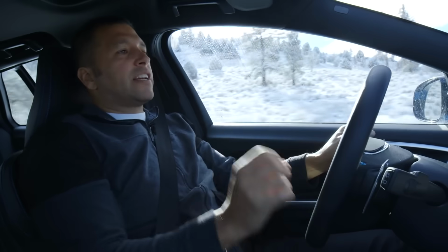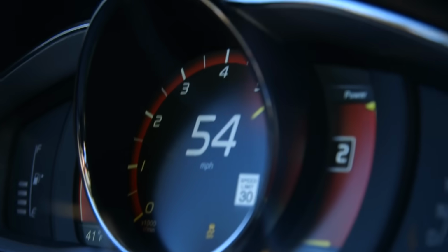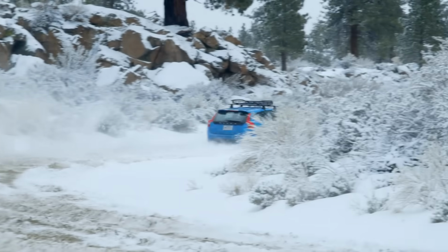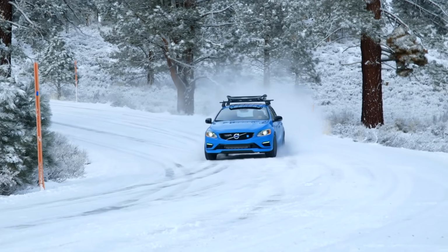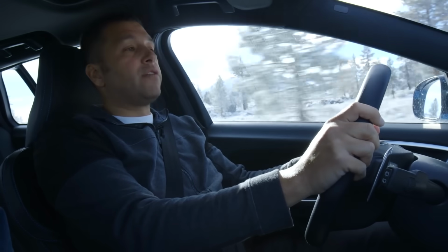Oh, it is a sweet sounding straight six, especially outside. The exhaust has a bypass valve, sounds really good. Got a little bit of an Aston Martin sound to it. I wish it sounded a little bit better in the car because it's kind of muted and not very violent. Then again, this straight six is being replaced with a Turbo 4 that won't sound good inside or outside. So I think we need to slow down and have a moment of silence for the dying Volvo straight six.